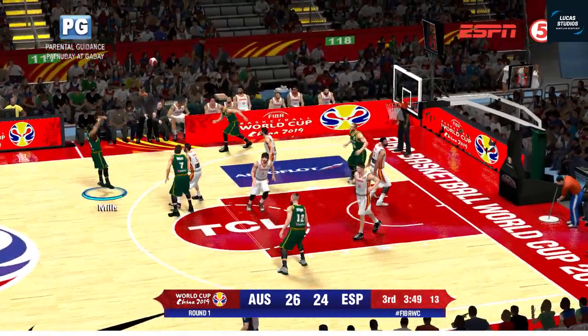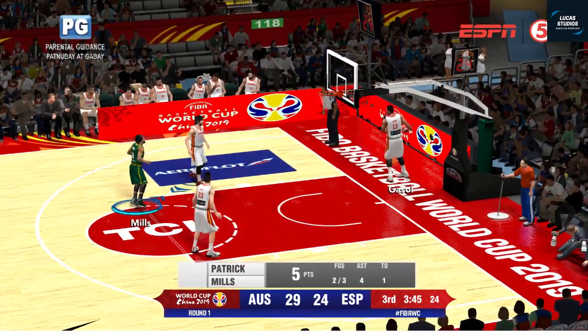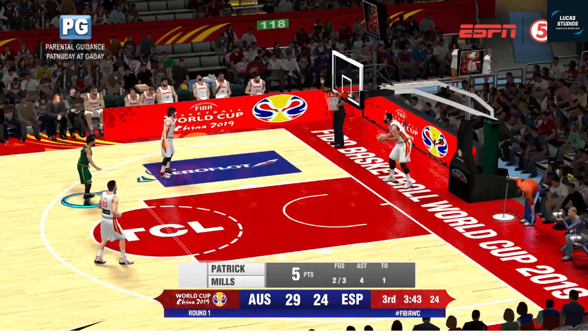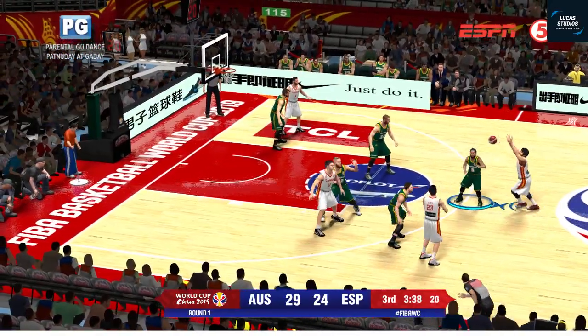Feeds to Mills. There's the three. Gets the bucket. Mills has got his second bucket of the night. I'm not sure who was supposed to pick him up, but somebody's going to get an earful from the coach for leaving him that wide open.